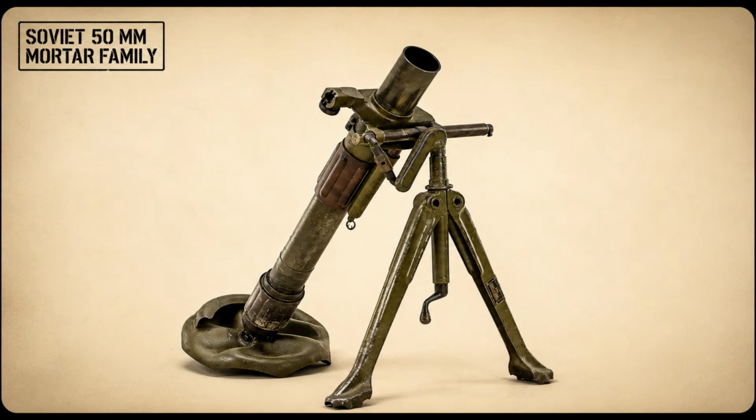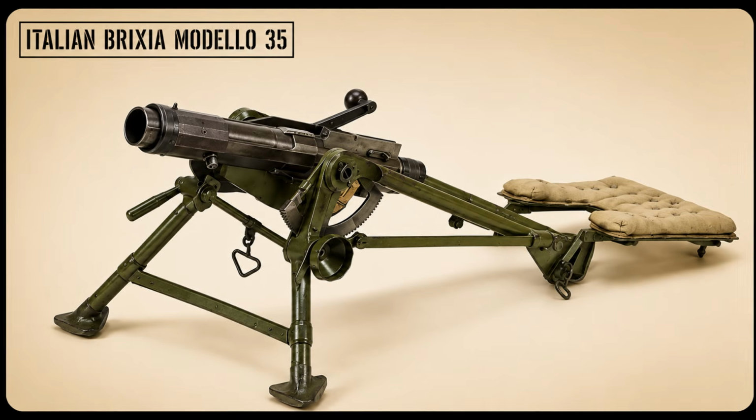We have the Soviet equivalent of the same lesson learned twice. The 50mm mortars produced as the RM-38, RM-40, and RM-41 were simple drop-fired tubes weighing around 12 kilograms with a 2 to 3-man crew and an effective range near 800 meters. They were cheap, they were everywhere, and the Red Army itself decided by 1943 that the round was too weak to matter, redirecting manufacturing capacity toward the 82mm mortar instead. When the people who designed and issued a weapon abandon it mid-war, that is not a rumor, that is a verdict.